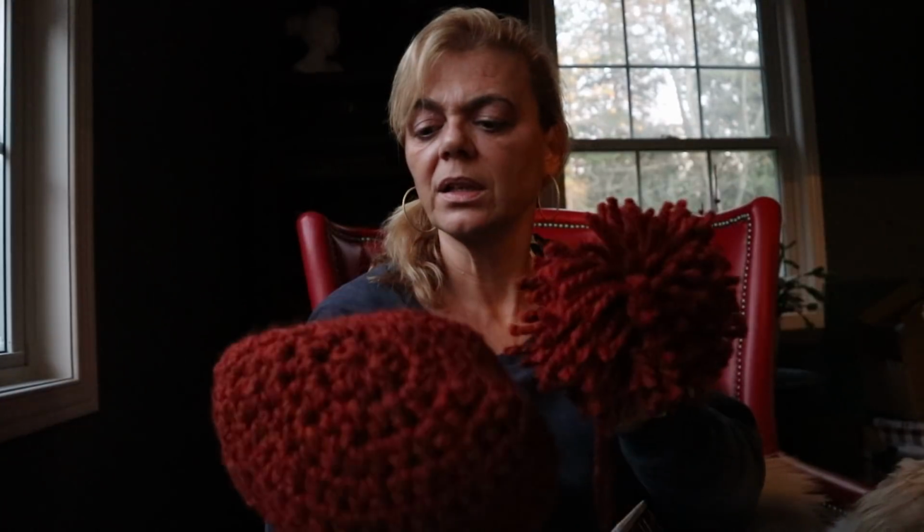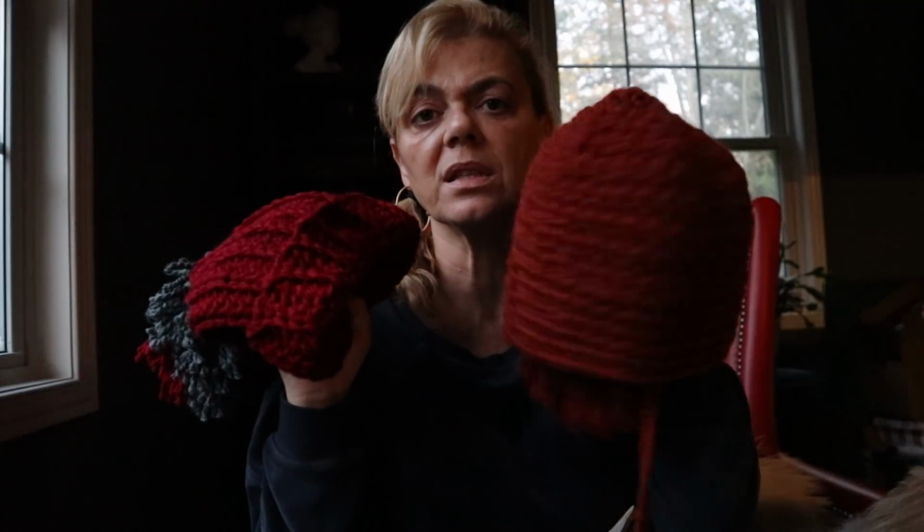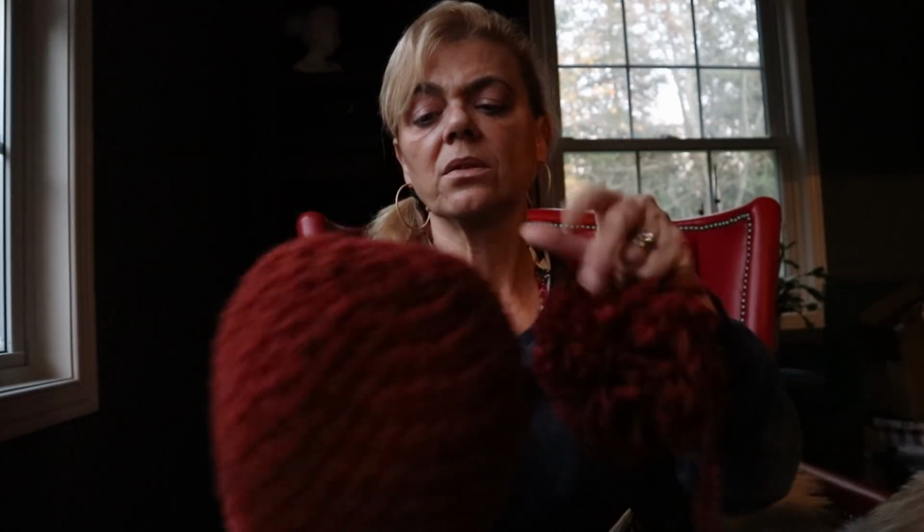Love this color. So I made it just slightly bigger. And see, now you know why the toques are better, because there's more stretch in these than these. These ones don't have stretch. So it fits many different heads, whereas this one is going to be for a bigger head. So I did that.